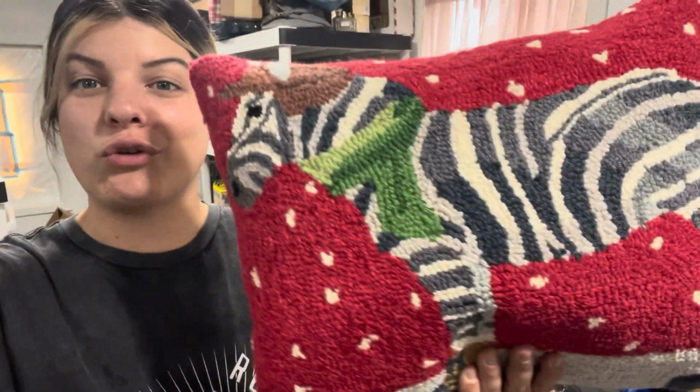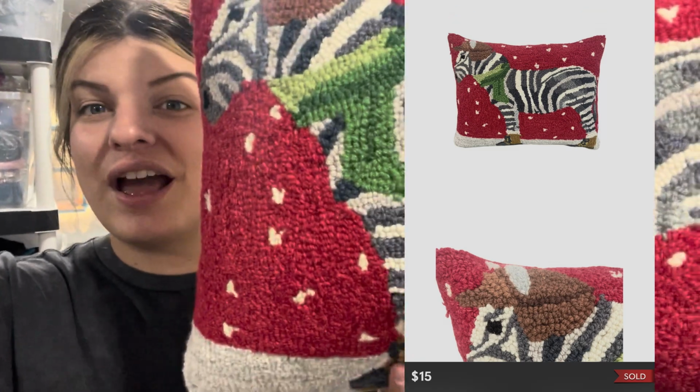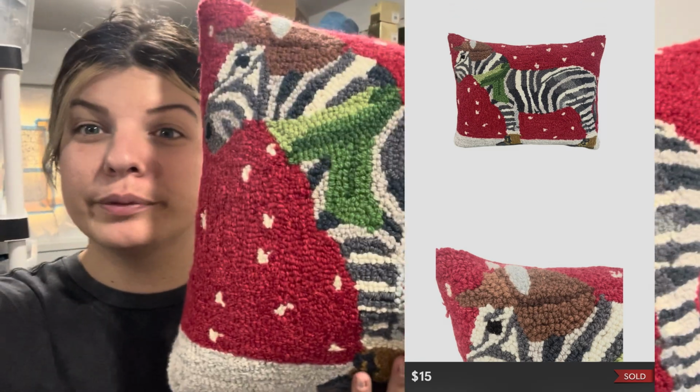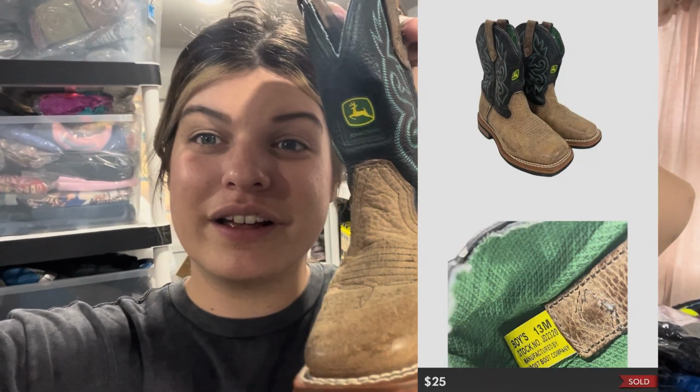This is another Grandin Road, and again, it misprinted and said Grandson Road in my listing, but somebody still found it. It is one of those wool hook loop pillows, and it sold for $15. I got these John Deere cowboy boots at a garage sale over the summer, and I did just recently list them out of my death pile, and they sold for $25 on Poshmark super fast, so very excited.